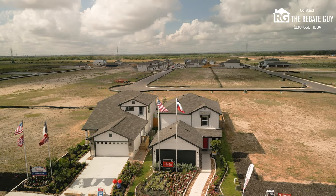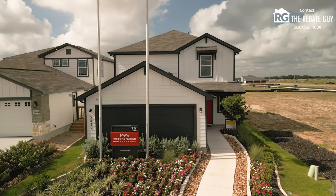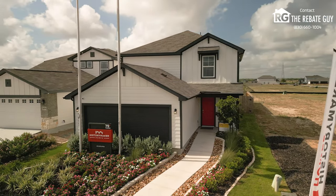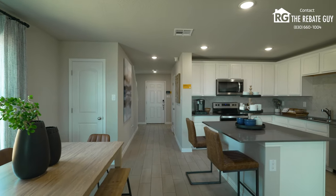Next up on our list is HistoryMaker Homes. They are newer to the San Antonio area. They came in big from the Houston and Dallas areas and have recently come to San Antonio, taken over another builder's land position, and are building some beautiful homes at a great price point here at Red Hawk Landing, starting from the low 200s. With this builder, you get anywhere from 1,000 to 2,400 square feet.